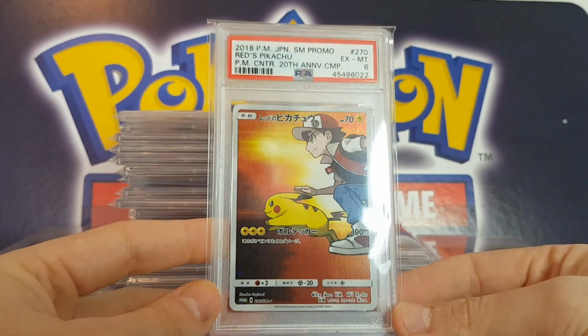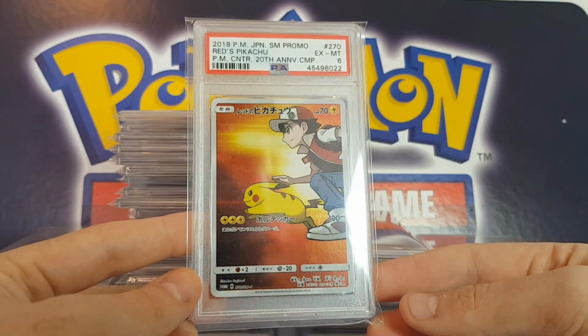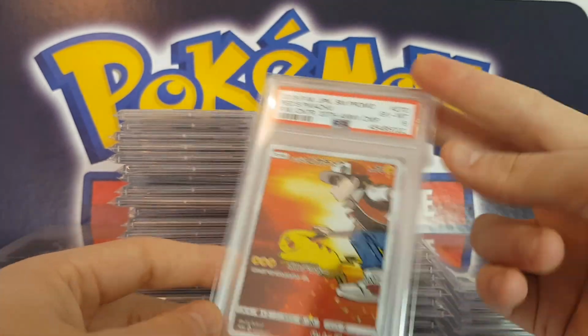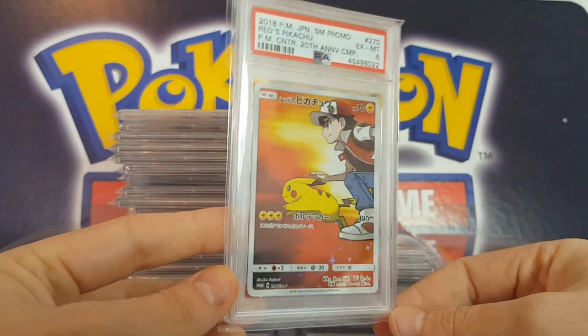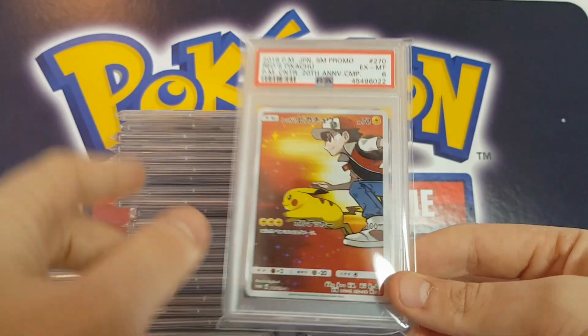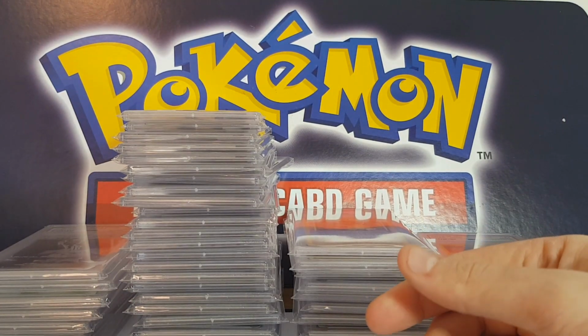The PSA 10s are going for about $30. As a 6, it's probably not worth too much. I might take it out, might ungrade it, crack it out of the case, sell it as a raw card on eBay or something. I don't know. I might leave it in the collection. We'll see. Maybe I'll try and collect 1 through to 10 of these at some point. Probably not.